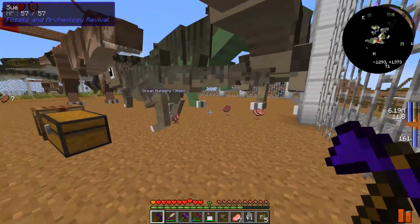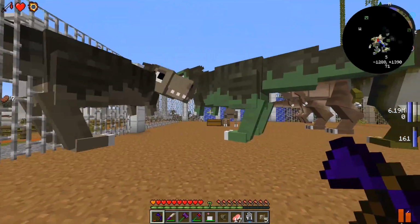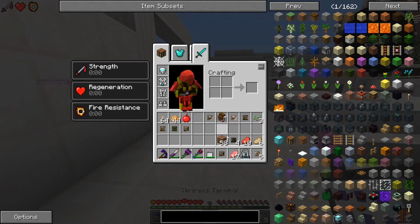They're not eating the pork chops. I guess they're just sitting on the ground doing nothing. All right, let's pick those up. There we go. Good stuff. And I guess we just continue on with the museum over here. Whew, they ate an absolute ton of pork chops. Anyways, let's get the dirt.